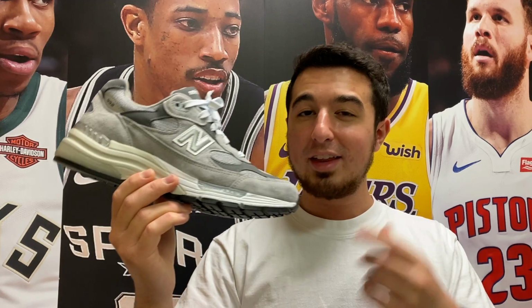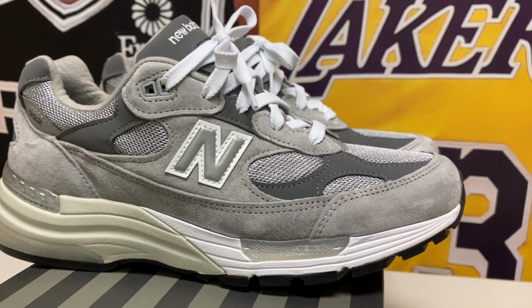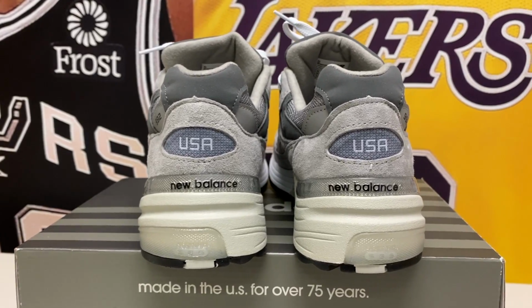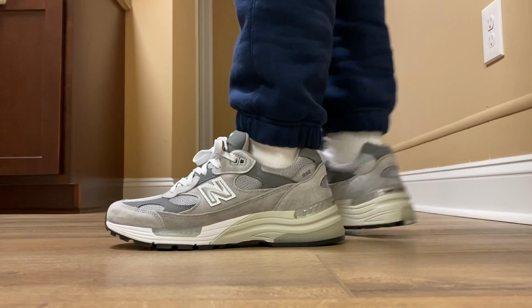This colorway that I have in hand for you guys is just the gray 992, the inline generic colorway that sells out all the time as soon as it drops. It's really difficult to get your hands on a pair of these, and I want to dive into why that's happened, talk a little more about New Balance across this year, and get you a full review and on feet of the 992. So really excited for today's video.